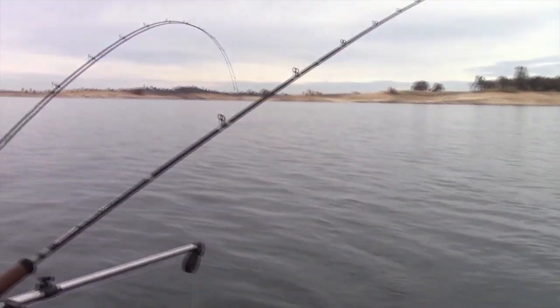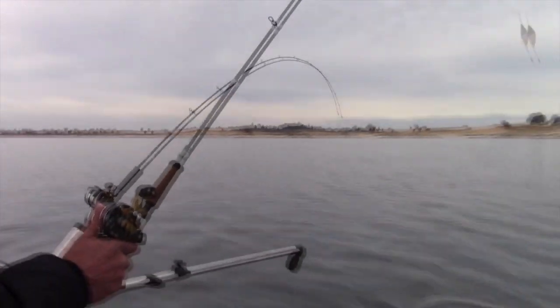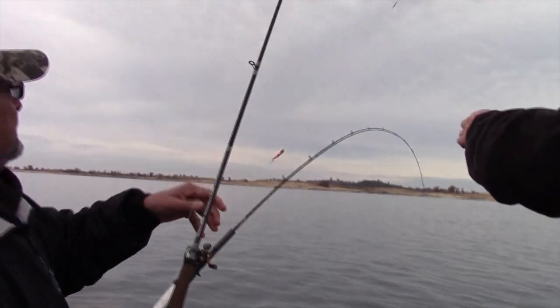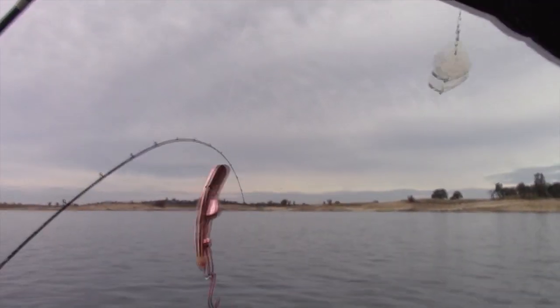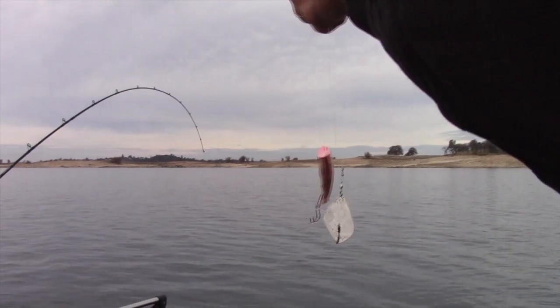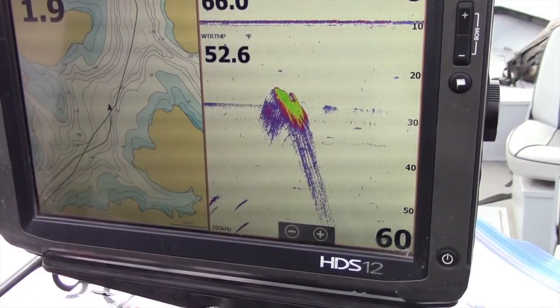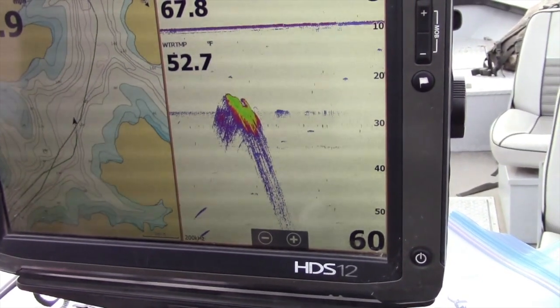Nice. Show us that lure, Bo. That was that copper one, right? It's the Lost Ghost, right here, the copper. Show us that copper bait. All right. Just out this year, my favorite color. Yeah, we like copper at Folsom. That was awesome. That's our first hookup of the day. With balls of bait like this showing on the sonar unit, things were looking good.